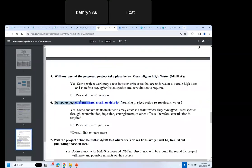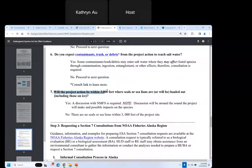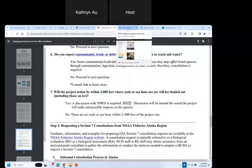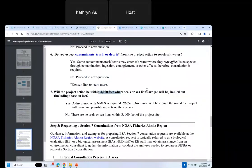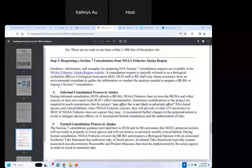Do you expect contaminants, trash, or debris from the project action to reach salt water? This is where it's important to know exactly how the construction debris will be disposed of. Hopefully the answer is going to be no, where you have a place that you're disposing of this material safely. And then, will the project action be within 3,000 feet of where seals or sea lions are, or will be hauled out? If you're unsure, and this is pretty close to the ocean, but we don't know if seals or sea lions are being hauled out there, this is where you can, again, call NOAA Fisheries and ask for their assistance. And then if you say yes to any of these questions, then you would go through consultation.